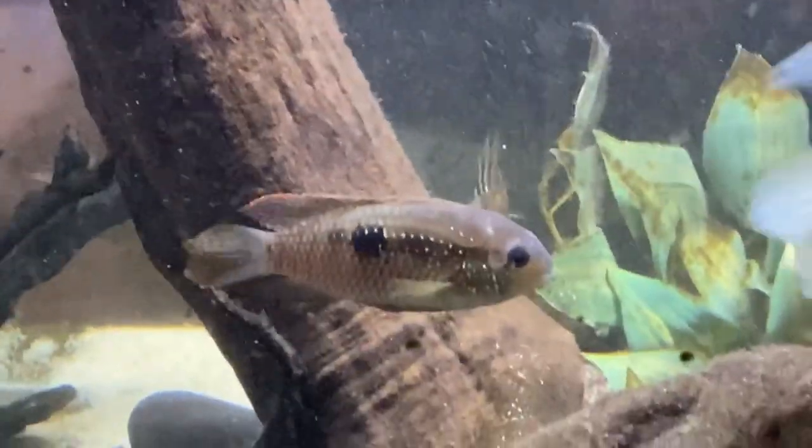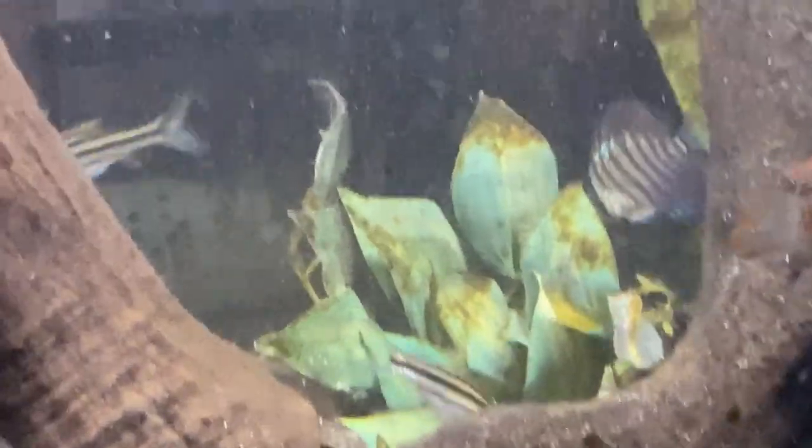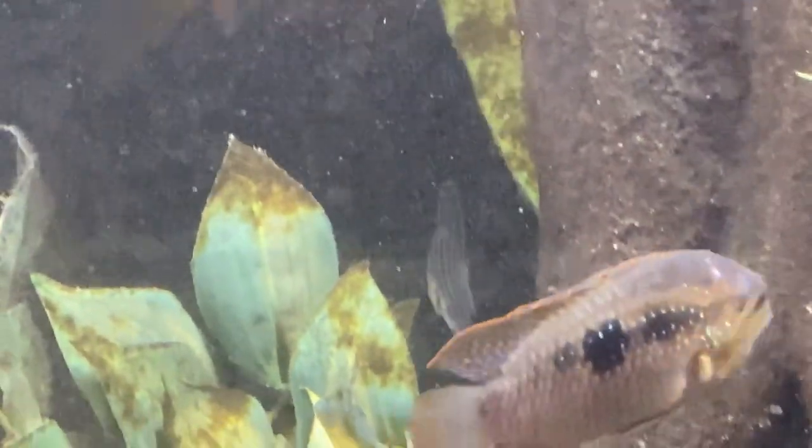And one, I guess, didn't make it. I never saw it after the first night, but the other 4 have just done amazing. But you can see the little Discus are just all over, and they're not sunken in or anything, so they're eating something. They're finding something to eat.